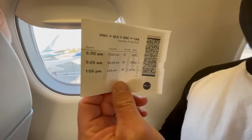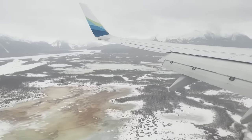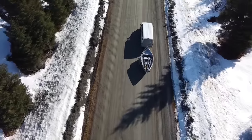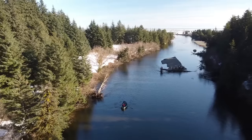We're heading back to Alaska, baby. One of my favorite places we've ever been. Alaska steelheading. It's just one of those spots that gets in your blood. These fish live their life in the ocean and then make their way back up to spawn.